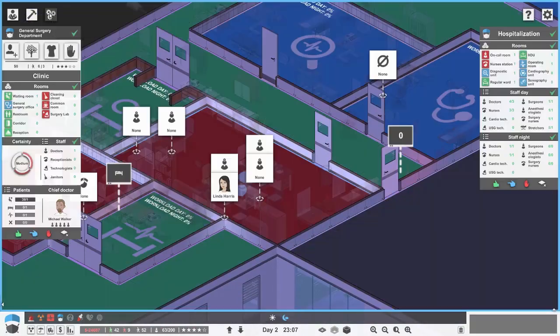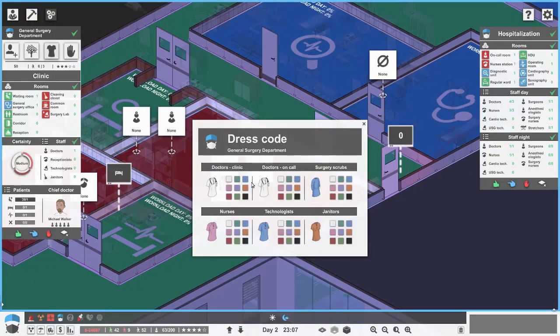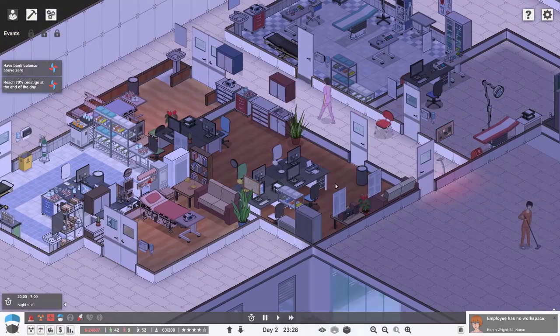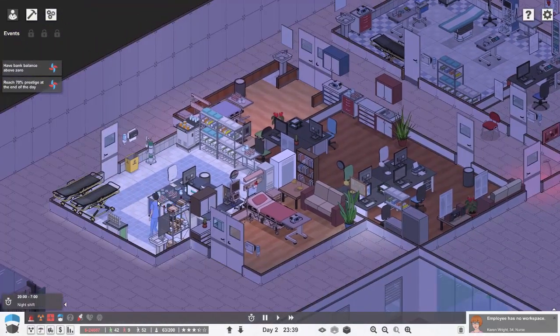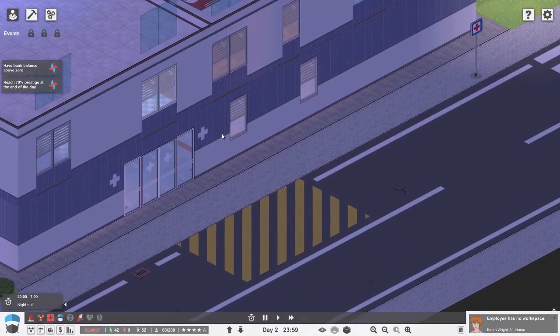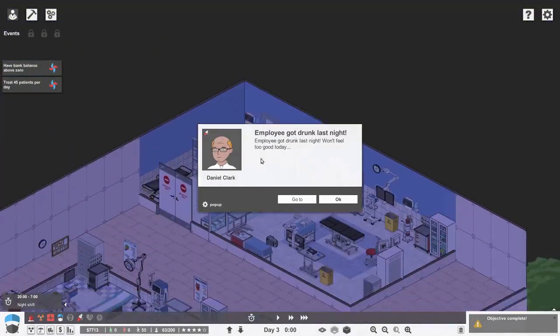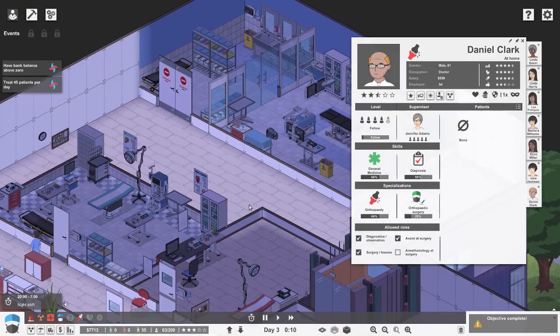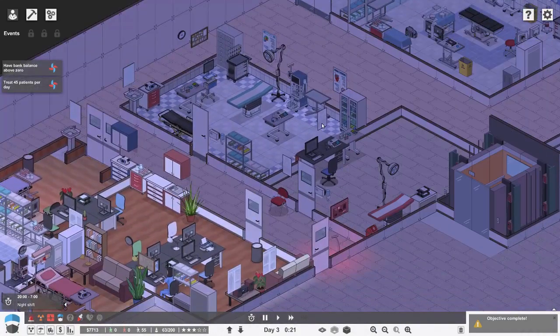Now, people from that department really should be wearing blue at all moments. Wear blue. There they go. So that way I know that they are from surgery. And they're cross-pollinating with radiology. Oh. Employee got drunk last night, and sorry about the camera there. And an objective complete.